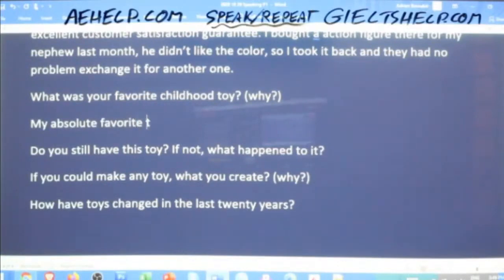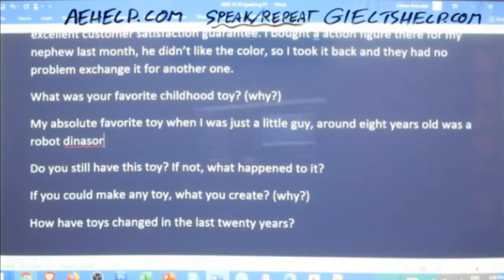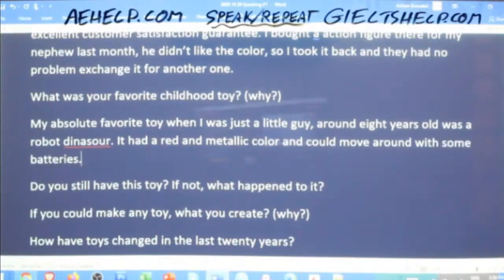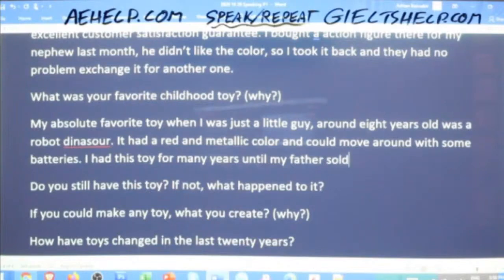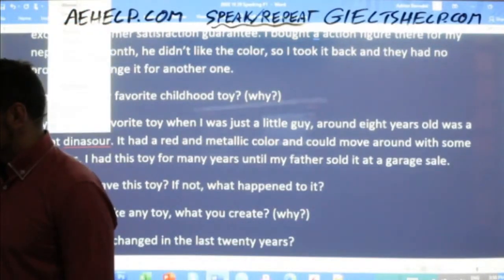My absolute favorite toy when I was just a little guy, around 8 years old, was a robot dinosaur. It had a red and metallic color and could move around with some batteries. I had this toy for many years until my father sold it at a garage sale. All right. So, favorite childhood toy, why not let it be a robot and a dinosaur? There we go.